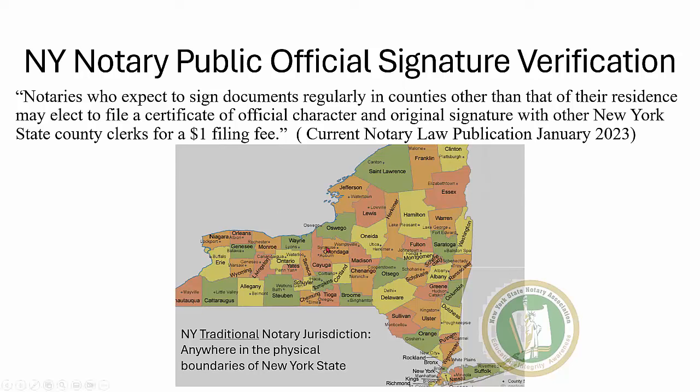Thank you. Okay, so this is a map of New York State and our jurisdiction, New York Traditional Notary Jurisdiction. In other words, where we are allowed to go. No matter what county it says on your stamp, you're allowed to go to any county in New York State, anywhere in the physical boundaries of New York State.